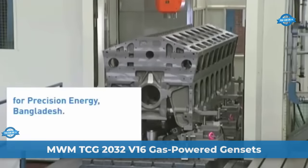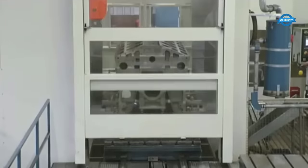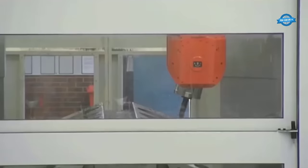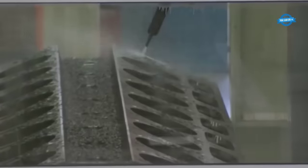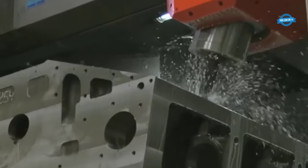The MWM TCG 2032 V16 stands as a pinnacle in the realm of gas-powered gensets, offering a harmonious blend of power, efficiency, and reliability. Designed to cater to the demanding needs of large independent power producer (IPP) projects.